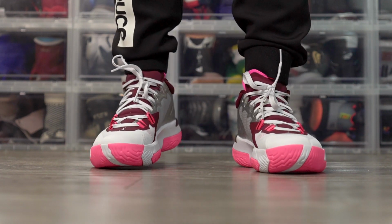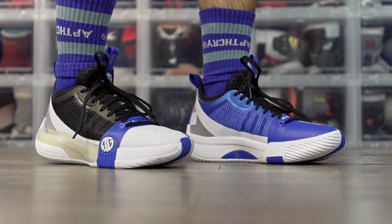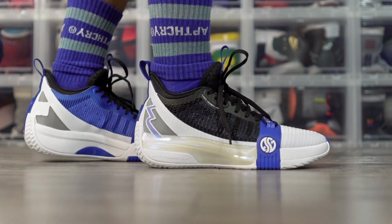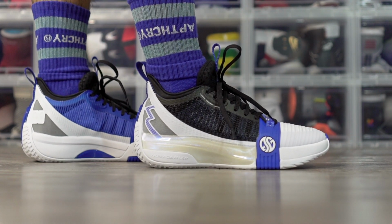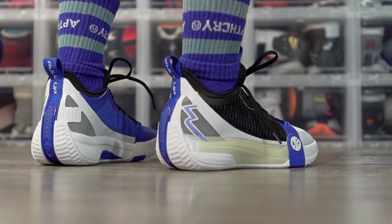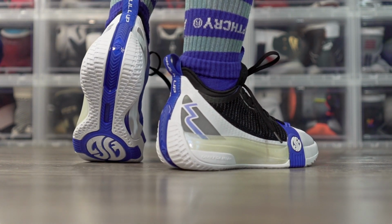Next, we got the 361 Degrees Zen 3. The cushion is extremely soft. It definitely does bottom out though. Once you play in it and break it in, it bottoms out. But it's still soft. There's a good amount of compression. Materials are also really comfortable. It's a knit material in the forefoot.